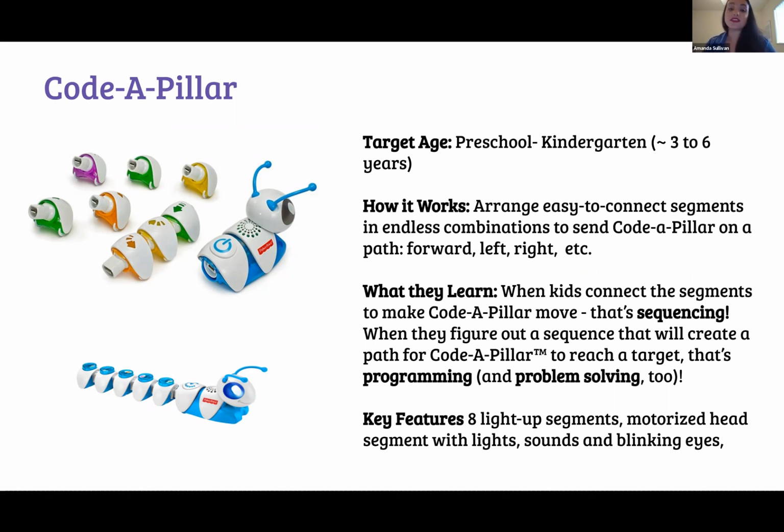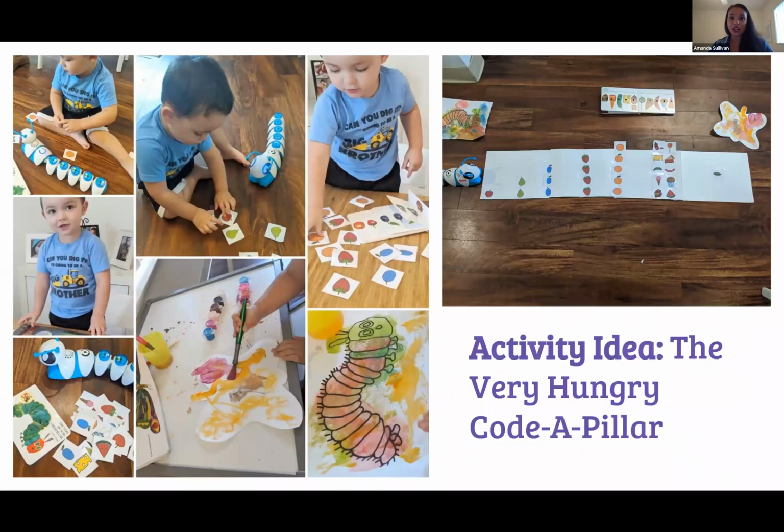And I think one of the things that people love about Codapillar is its light up segments, its motorized head. And what kids tell me is they love that the eyes actually light up, and it really brings to life their code. So what kind of curricular activity can you do with Codapillar or any robot? I'm going to show you some activity ideas specific to each robot that I'm showing you, but actually any of these activity ideas can be used with any programmable floor robot that you have or that you're interested in using.